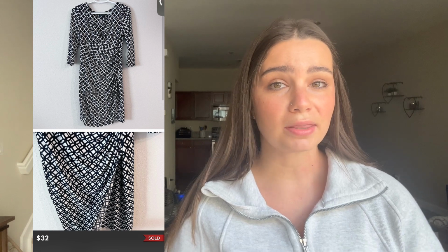Next I sold this Ralph Lauren Elsie jersey faux wrap dress. I am kind of experimenting with Ralph Lauren in the dresses. If I can pick it up and it's more like a maxi dress or a really interesting kind of dress, I am going to try and pick it up, especially because I can get it at a lower cost. I mainly picked it up because it was a wrap dress and a jersey knit material, which I know sells really well. I sold this on Poshmark for $32.